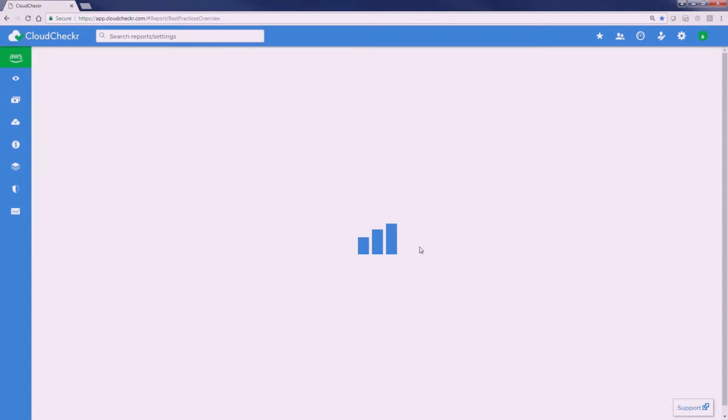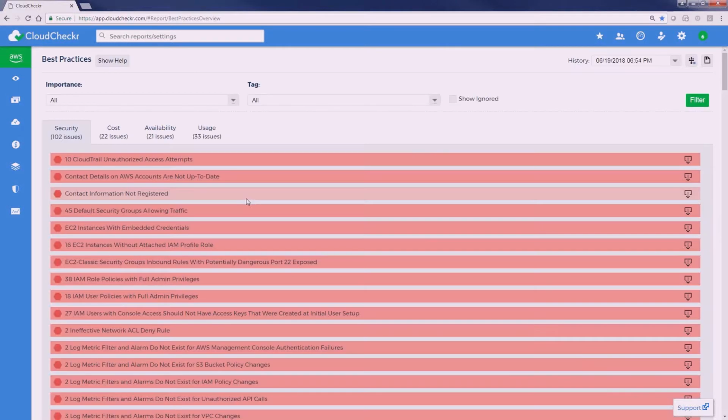So that's the security side of the tool. Essentially what it's monitoring there are your changelog in AWS, your AWS Config, and CloudTrail. The other piece of what this tool is going to focus around is cost, availability, and usage. And it works in a very similar way to security. It's monitoring everything that's happening in your AWS environment. The only difference with the cost and usage checks is it's monitoring different reports.